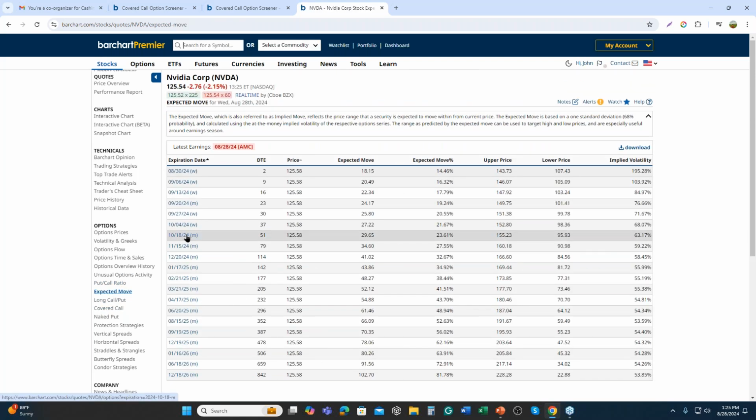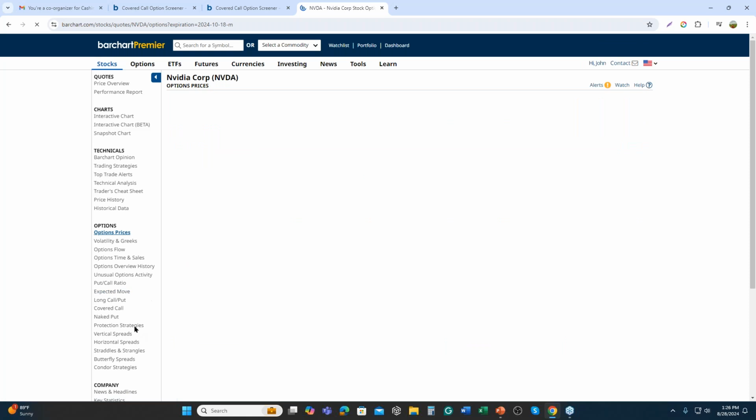And let's go out to, let's say, October. I'm going to give my buyer 51 days. Now, our implied volatility is 63, a lot less than our event that is going to happen today and over the next 2 days. That's certainly an elevated implied volatility. The expected move here is about 23%, or somewhere around $155. So again, let's go to that real quickly.